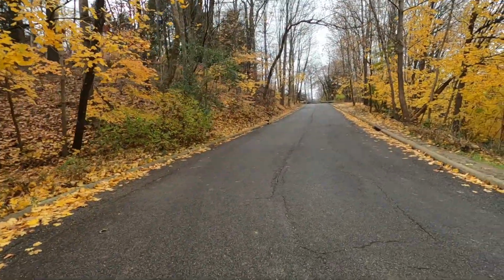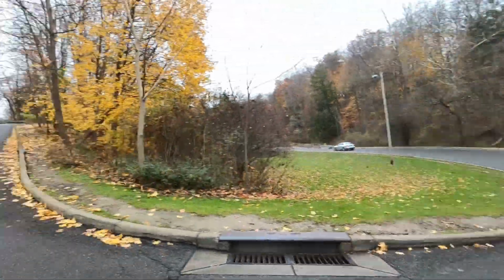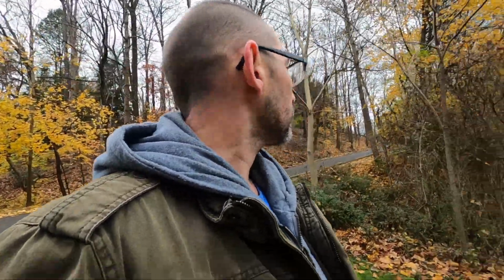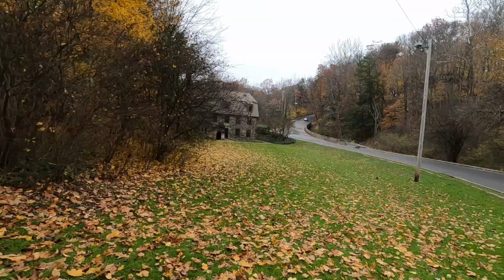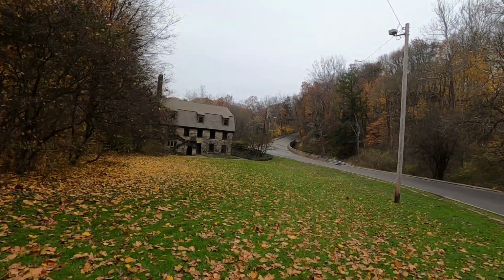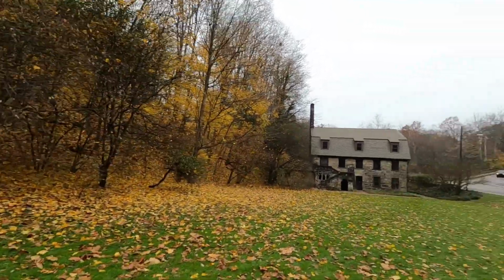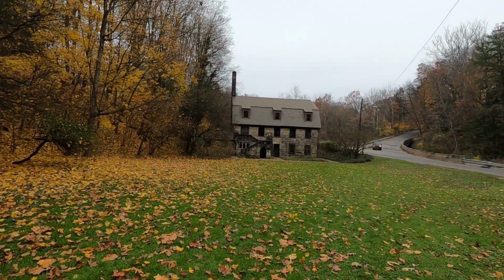See what I say? People come down this hill. She wasn't doing it, but people come around and they just speed like crazy down this hill. So be careful if you're crossing the street. Now, if you like the Pioneer Pavilion, now check that out. You see that view right there?